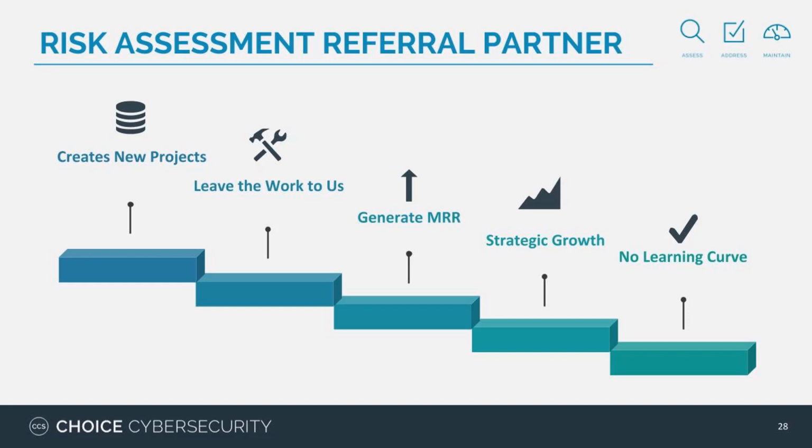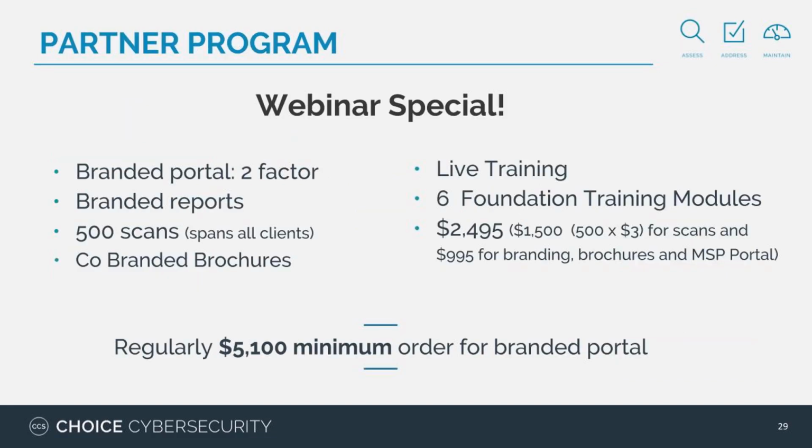Sometimes they may need a risk assessment that is an arm's length or something independent, and we'll actually do the risk assessment from Choice Cybersecurity, but still give them the address and maintain. I can tell you one thing, you do not, and I repeat, do not want an outside company coming in and doing a risk assessment because you will get thrown under the bus. If you bring us in and we see something's wrong, we'll recommend that you fix it. We'll do a rescan, and we'll always make you look good because all we do is work through MSPs.